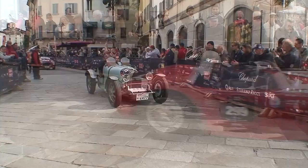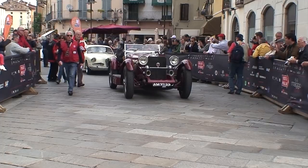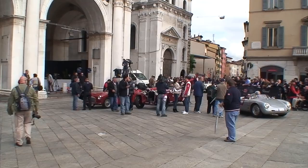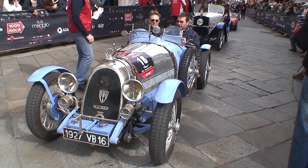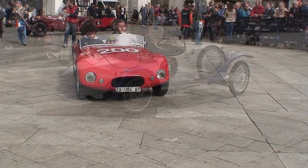All right, now we got a prize Ferrari coming up here. Ferrari. Mercedes. It's getting red and exciting. Now this is an OM, one of the cars built here in Brescia. Now this is called a SAM. Probably the smallest car in the Mille Miglia. Dang good.